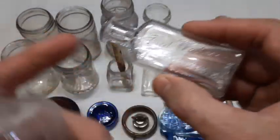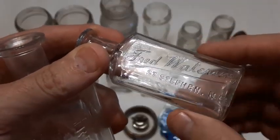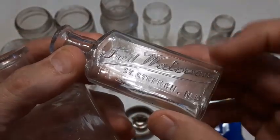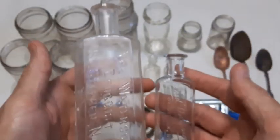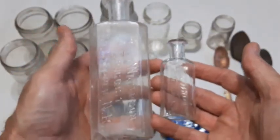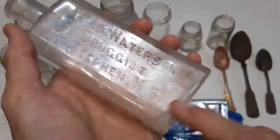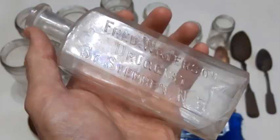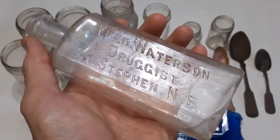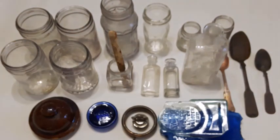And I'm not sure if this is the exact bottle or not, because I have several that I've found. But this is the normal size I find, Fred Watterson, St. Stephen, New Brunswick. So you can see the size difference there. Well, this is a honker here. The corner was chipped. I put a piece of tape over it just so I don't cut myself or anything. Safety reasons, I guess. But I'm going to hang on to this just because it's kind of unique since it's so large.